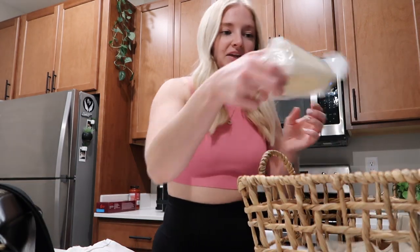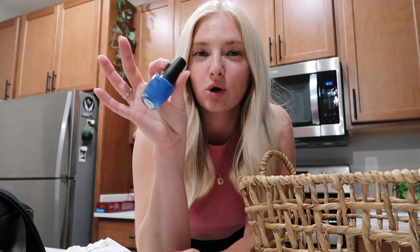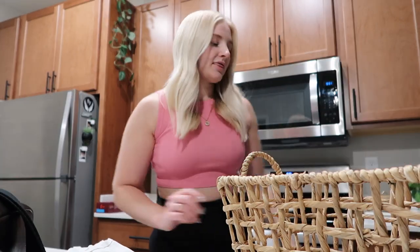And then I got this cute little ghost candle. Also obsessed with this very cobalt blue right now. So this one is Tile Art to Warm Your Heart from OPI. And then this is her toy basket that I got for her.